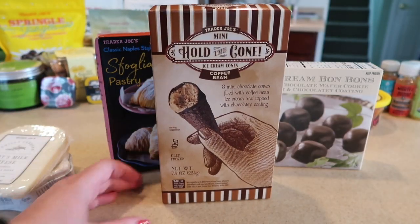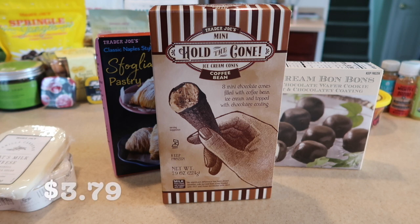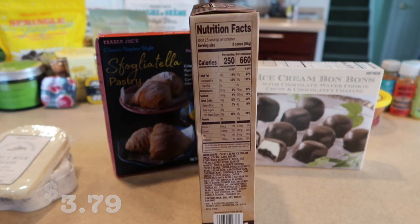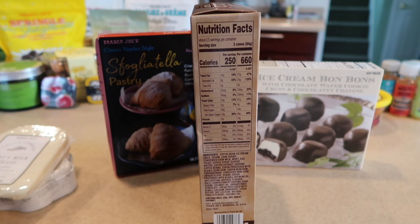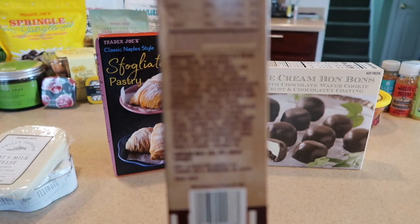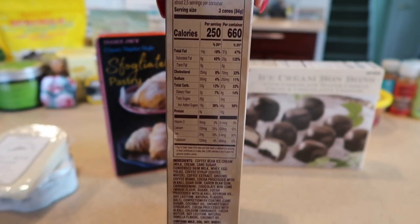So you know spring is in the air when I start whipping out the ice cream. Here is the coffee bean hold the cone. I love the hold the cone ice creams. There are 8 in this box, and their coffee bean flavor is not an all year round flavor. This container has 2.5 servings. Here is a shot of the ingredients, and of course your nutrition facts.